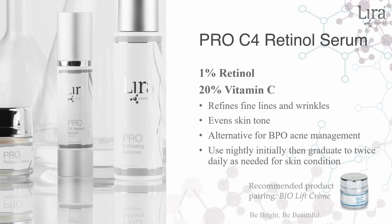One of the wonderful combinations of products that works very, very well for brightening the skin as well as age management is combining the Pro C4 Retinol Serum and finishing off with the Bio Lift Cream in the evening. It is a wonderful and creamy consistency that almost kind of feels whipped when you apply it. We have some wonderful and exciting new epigenetic technology that is now in our BioLift cream.